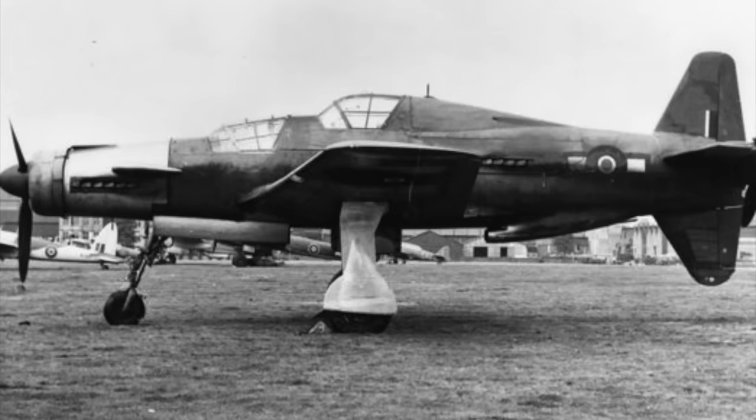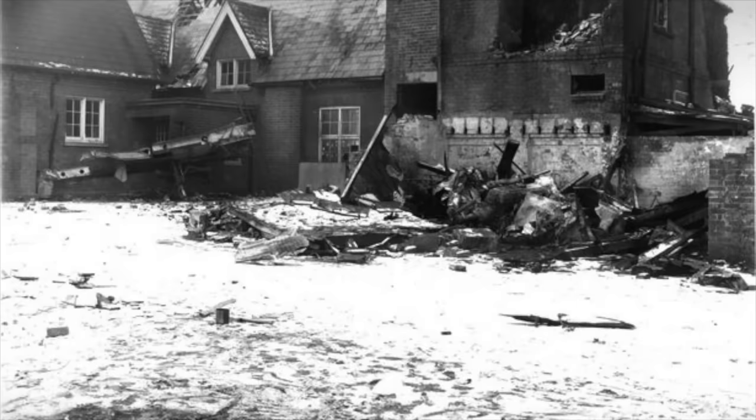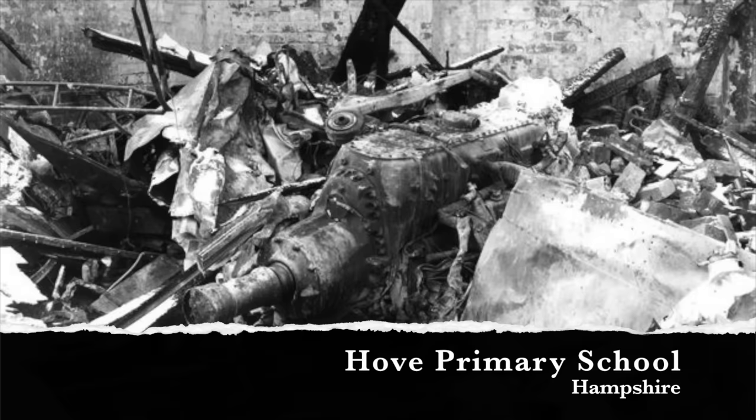One two-seater 335, A-12, was sent to the British Royal Aircraft Establishment at Farnborough for testing. But it was lost in an accident when a rear engine fire burned through the control cables and it crashed onto a school at Hove in Hampshire on the 18th of January 1946, killing the British pilot, Group Captain A.F. Hard.